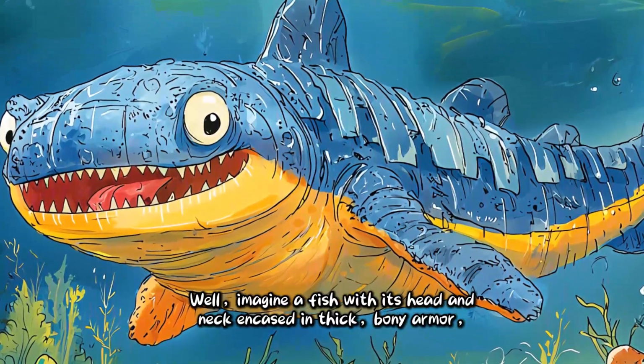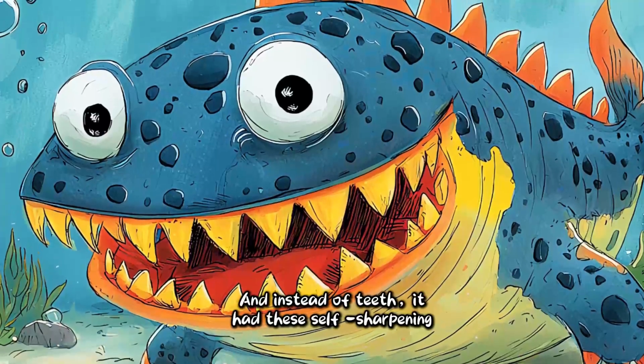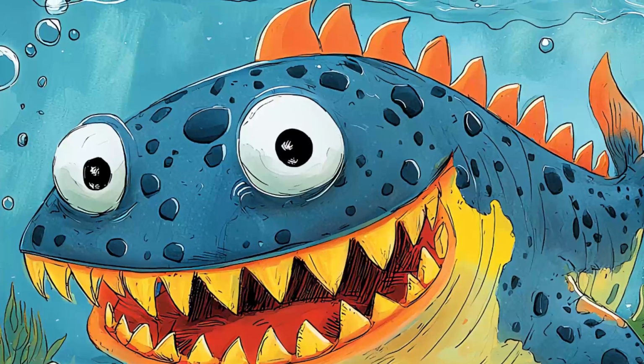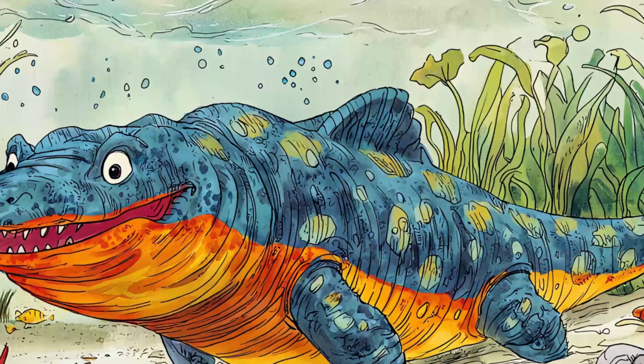Well, imagine a fish with its head and neck encased in thick, bony armor, like a prehistoric tank. And instead of teeth, it had these self-sharpening bony plates that acted like giant shears. So it was like a swimming guillotine. That's terrifying. It gets even more terrifying when you consider its bite force.